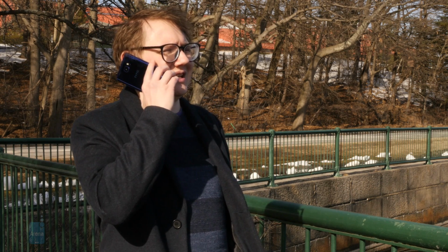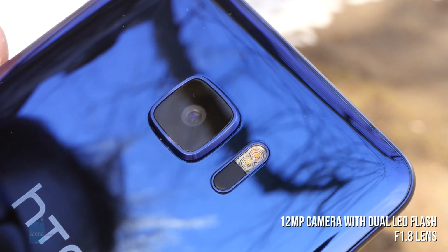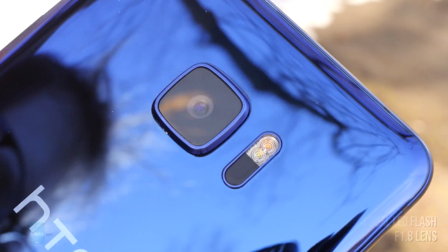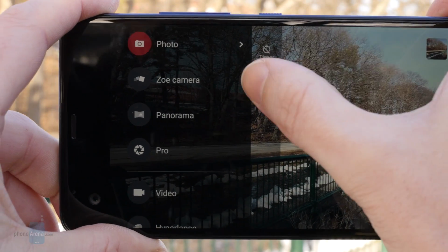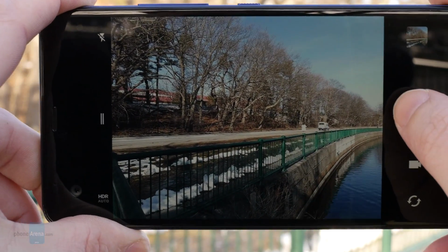U Ultra's imaging hardware. The main camera is a 12-megapixel Ultra Pixel 2 component with laser autofocus and optical stabilization. Really, it sounds almost exactly like the same camera hardware we got on the HTC 10. The front facer is slightly more interesting, a higher-res 16-megapixel sensor with a selectable ultra-pixel mode that downgrades resolution to 4 megapixels while benefiting from increased light sensitivity.